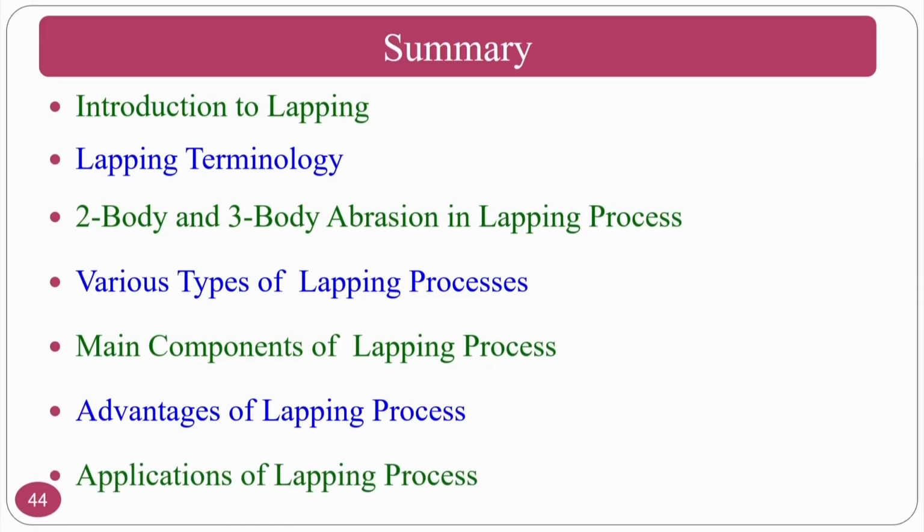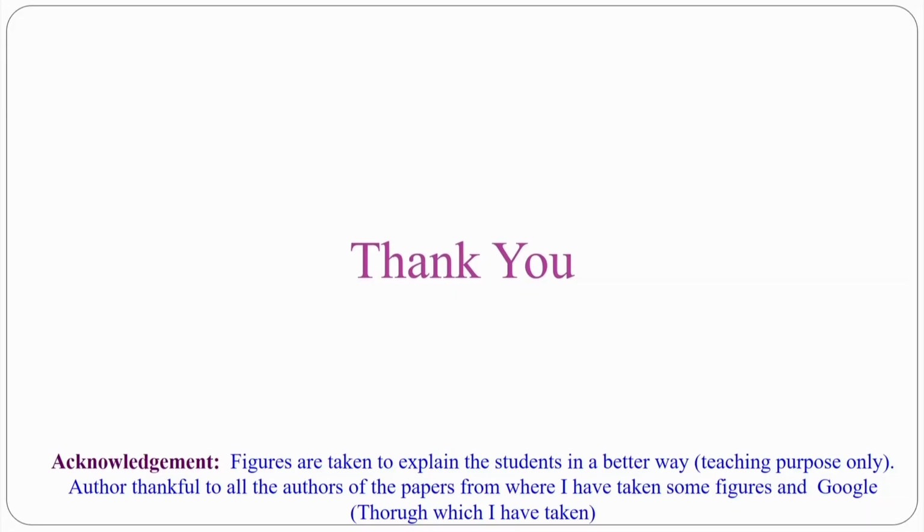And for applications, it can have a variety of applications like valves, pumps, and at the same time mirrors and other things. Okay. Thank you for your kind attention for this class.